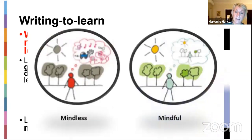So let's look at the whole idea of being mindless and mindful. When you're mindless, you're not really thinking about what you're doing. Yeah, we've got someone in a park, he doesn't even see the sun is beautifully shining, the trees are green, he's thinking about something else, or she's thinking about something else, music, cars, dogs. So they are mindless, they're not taking in what's going on around them.